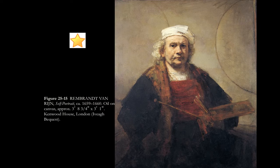In the background, you see a half circle. This might be a reference to a story by Vasari, a famous art critic, who described the highest level of skill of an artist as being the ability to freehand draw a perfect circle. So maybe Rembrandt was trying to display his virtuosity with this.